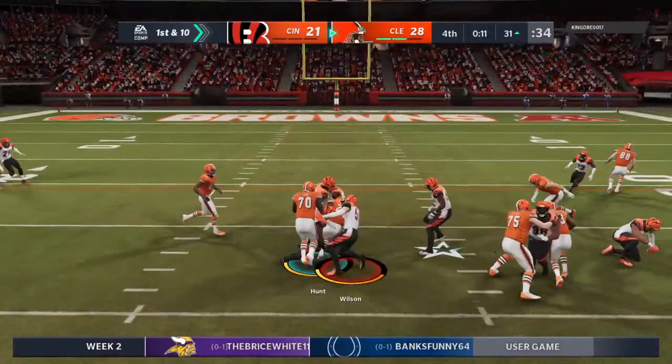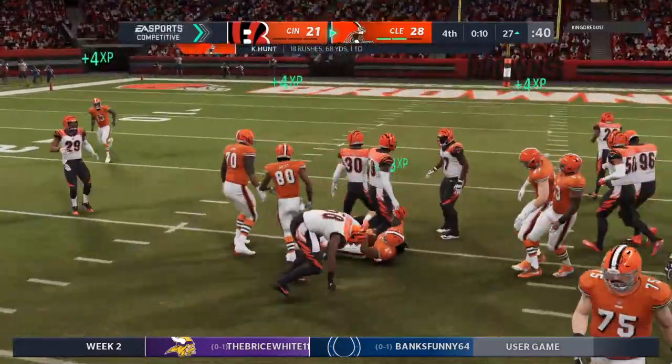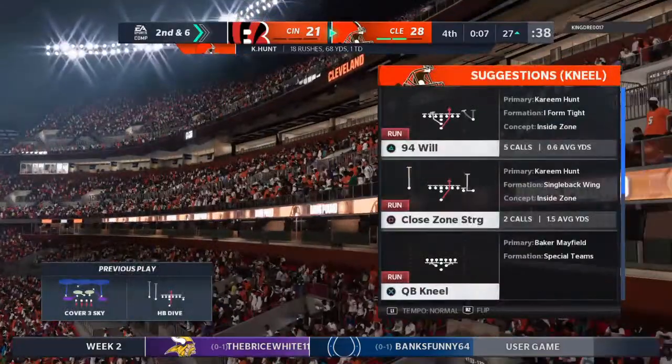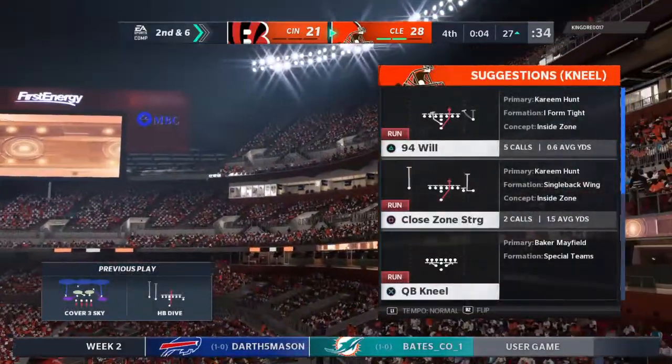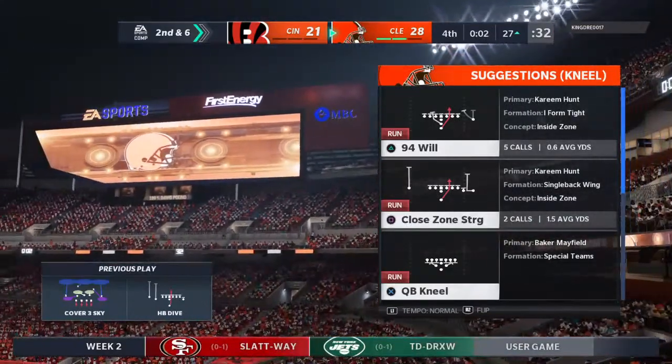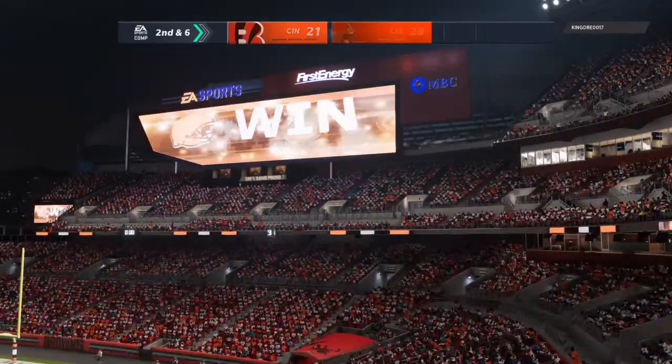A carry here for Hunt. 31-yard line. Making the play defensively, Carl Lawson. The ball carrier. He was tackled at the 27-yard line. 4 yards on the pickup. 2nd and 6.